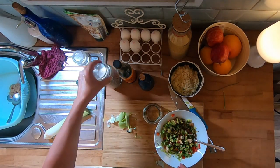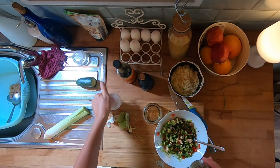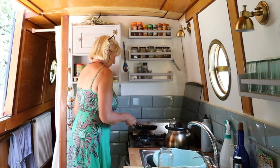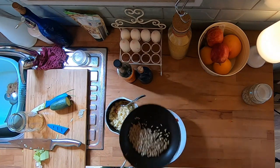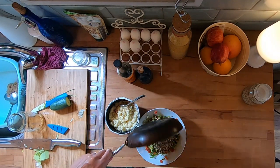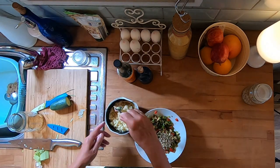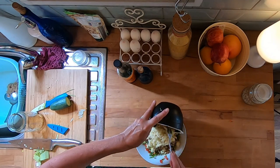I'm just going to quickly toast the sunflower seeds in a dry pan just for a couple of minutes. So these have just toasted off, just to bring the flavour out, a little bit brown. Chuck those in. And just stir this all together now.